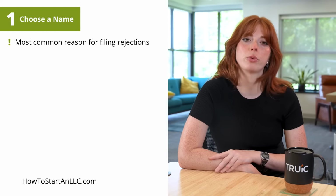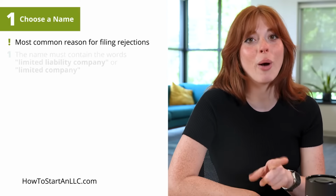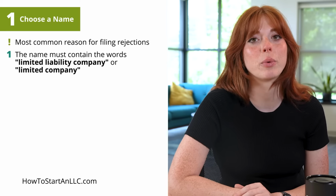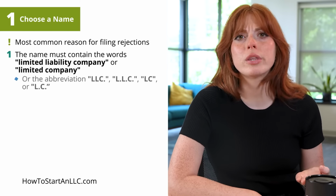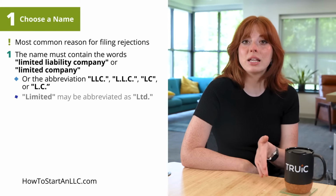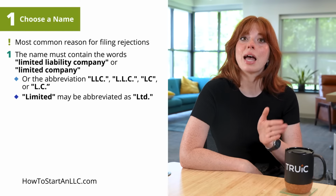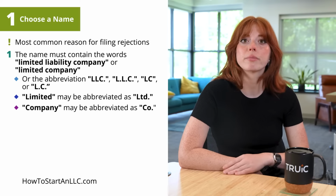There are 2 basic rules to follow when choosing a name for your LLC in Arkansas. 1, the name of the LLC must contain the words Limited Liability Company or Limited Company, or the abbreviation LLC or LC with or without periods. Limited may be abbreviated as LTD, and company may be abbreviated as CO.